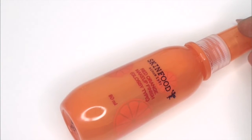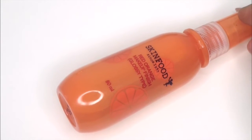My next favorite makeup product is a finishing spray by Skin Food, and I just got this from my cousin. She got it for me because I love makeup. No, she's just the sweetest. She always gets me these beautiful things. And she got me this Skin Food Red Orange Makeup Finishing Spray. It says glossy type on the packaging, and when you spray it on, I think that's why I'm glowing.